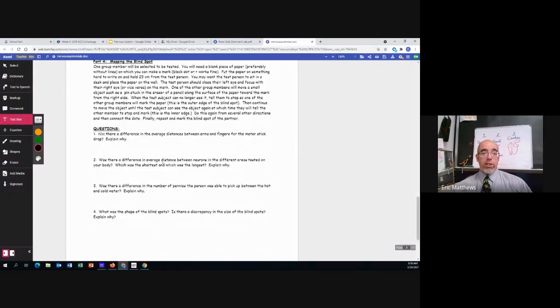Then down here for the questions, there's one for each. First one, reaction time. Second one, based on the little pokes. Third one, cold hand. Fourth one, blind spot. And that's our lab. It's got a lot of stuff to do, but it's really not too hard.